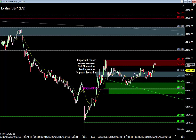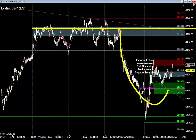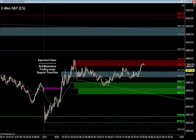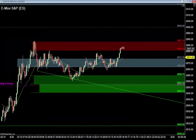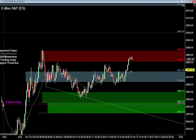Yeah, you got 2,900. That'll be a little pit stop there, but I would imagine that big old high up there is definitely where those buyers are going to be hunting for in the medium term for tomorrow. So we kind of know where they're trying to go. You always got to make sure you know where they're trying to go before you go trying to trade them. How do we trade it though?